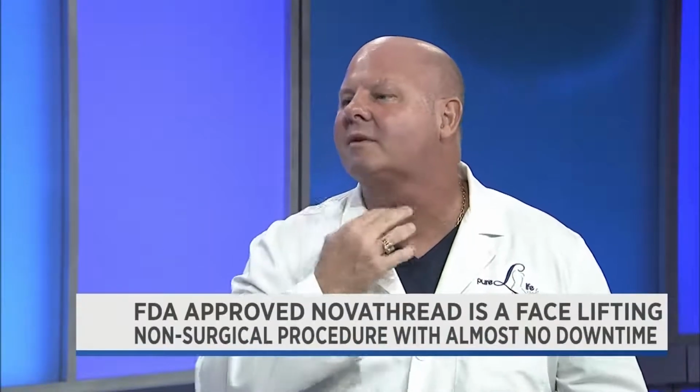But it's really fantastic for people that have minimal sagging. It's not for really big wobblers and things like that, but as we're maturing, and we're maturing together, as this area comes down, you can actually lift that. You can do the lip, you can do submental, you can do neck, and it's minimally invasive, and it's suture material that's been around for 25 years.